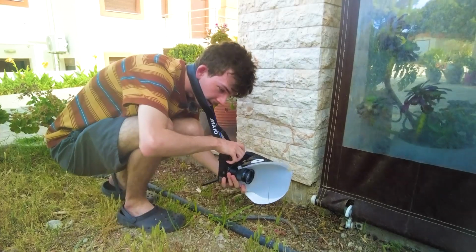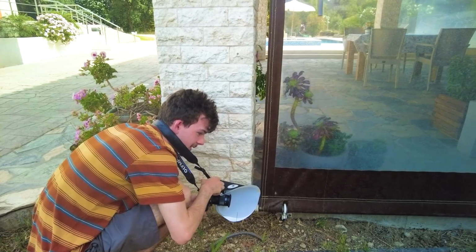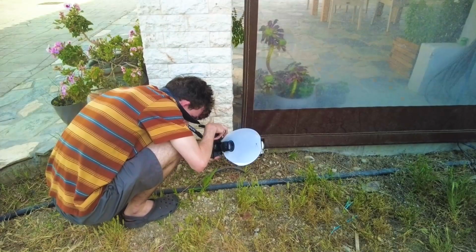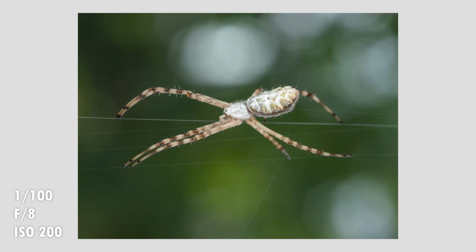Oh, try and get this angle. I could probably get like the whole spider, a face on shot, if it doesn't stop moving around. That'll do, I think.